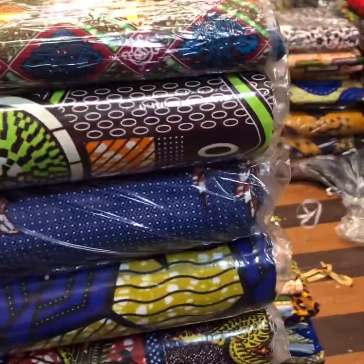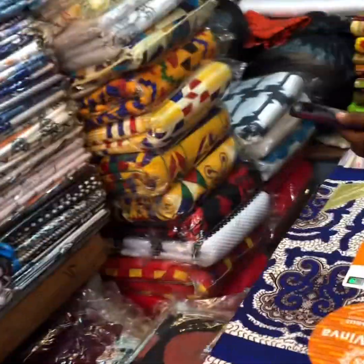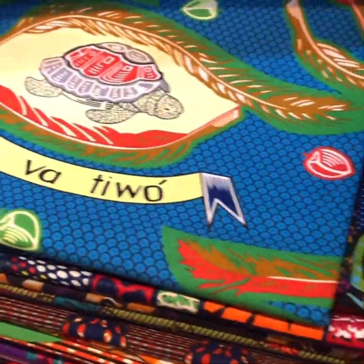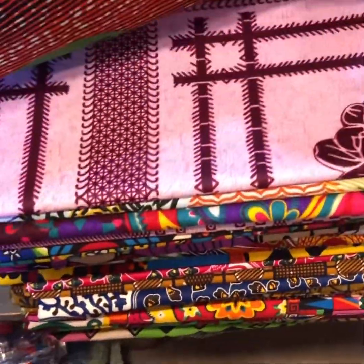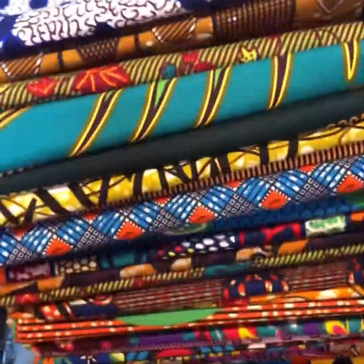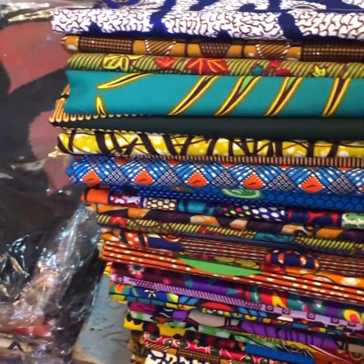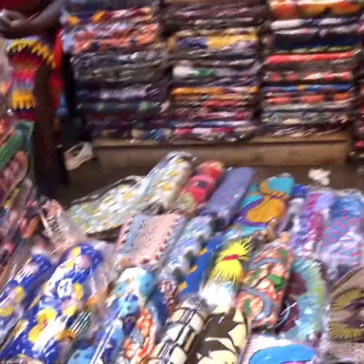So guys, I'm looking for a particular cloth called Afibia sign. I don't know whether I'm mentioning it well. I suck at Twi. In Ghana here, we have names for all the cloth in every language. So in Twi, they say it's called Afibia sign. So that's what I'm looking for. And I'm still looking for it. They can't find the color I want. That's a yellow color.